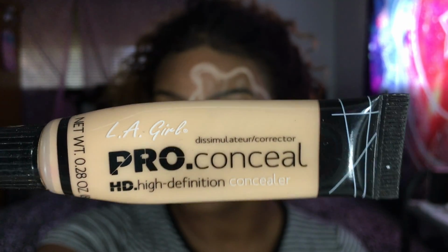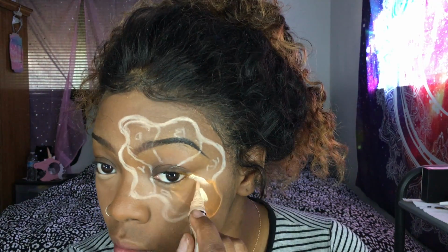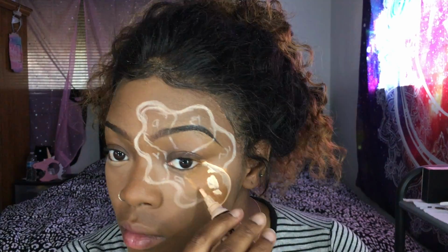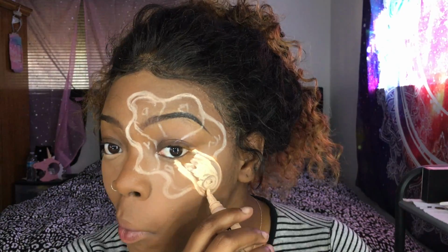Funny story. So I tried to put the orange pigment without a base and it didn't work. So you need a base. I am going in with the LA Girl Pro Conceal concealer. And this is the color Porcelain. This is the closest thing to white that I could find at the time.